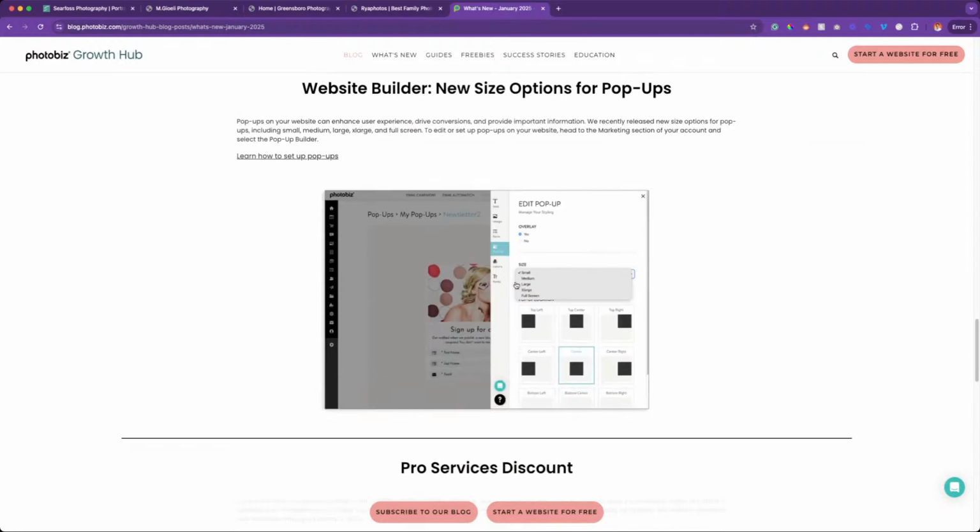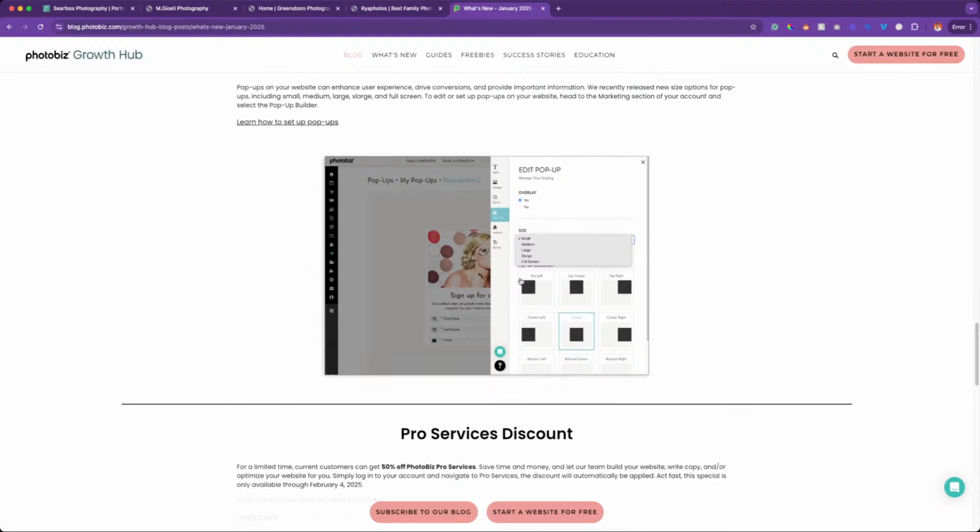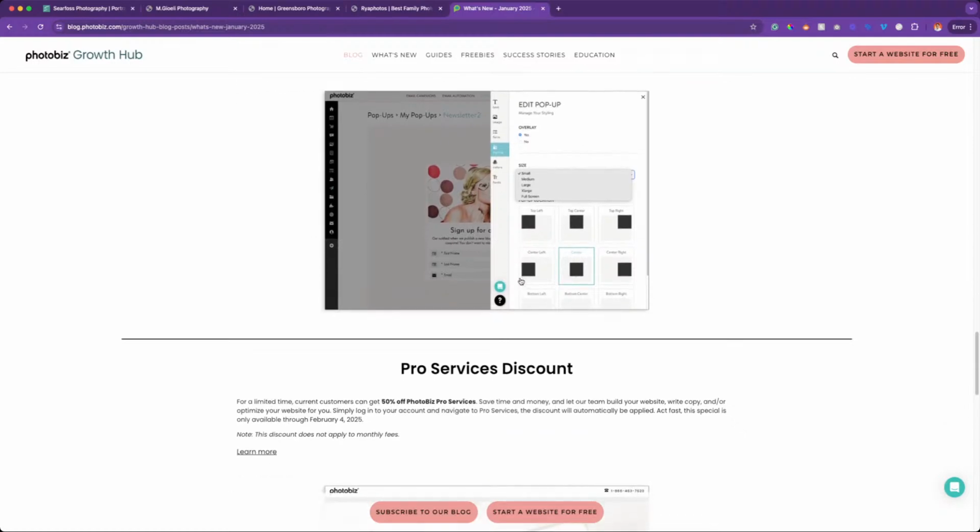So in the email marketing or the marketing section, you can implement brand new pop-ups and you can choose which size. I love the full size options and large options that are available. So now they can do more of a takeover of the entire page when they pop up. So very cool, especially if you're utilizing things like larger forms, or if you're doing something with video. It's a great way to do a page takeover that way.